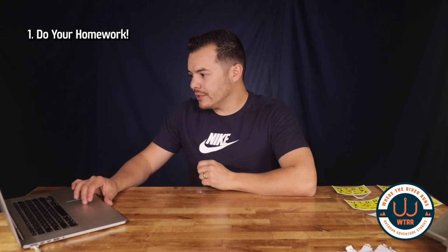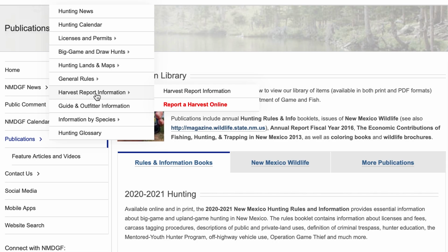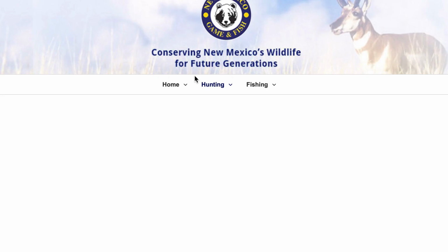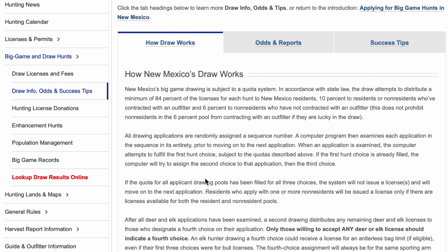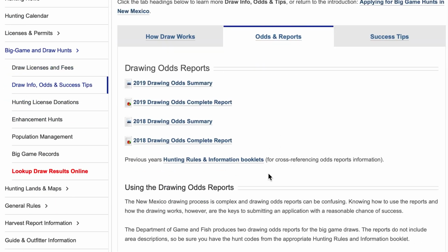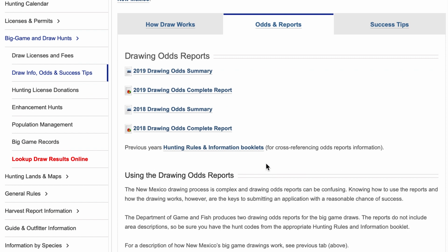Well, let's go back to the New Mexico Department of Game and Fish website. We're going to go to big game and draw hunts, and we're going to go down to draw info, odds, and success tips, okay? They'll explain to you how the draw works, but we want to go to odds and reports. And what you're going to see is that there's a 2018 draw odds complete report and there's a 2019 draw odds complete report. Now, we're going to actually go to the summary. So let's go to the 2019 draw odds summary, okay?